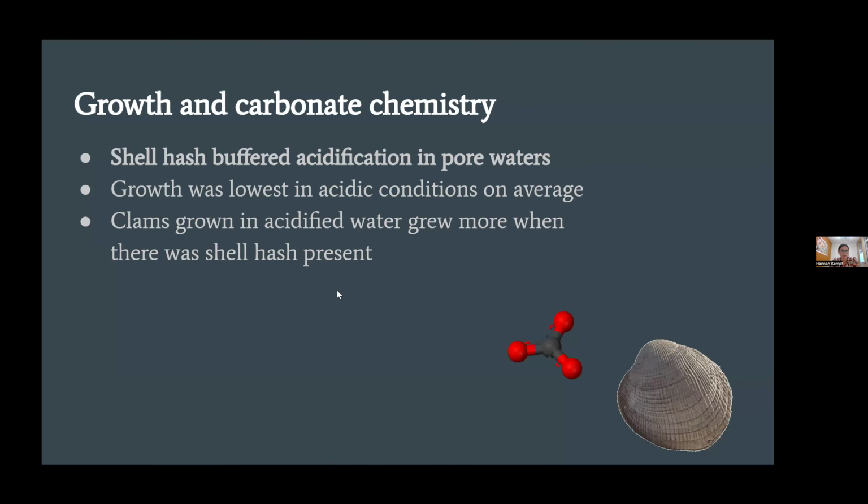Just very briefly to cover our growth and our carbonate chemistry parameters, we found that shell hash did buffer acidification of pore waters, and this was statistically significant. Also, growth was lowest on average in our acidic conditions, and clams grown in acidified water typically grew more when there was shell hash present.